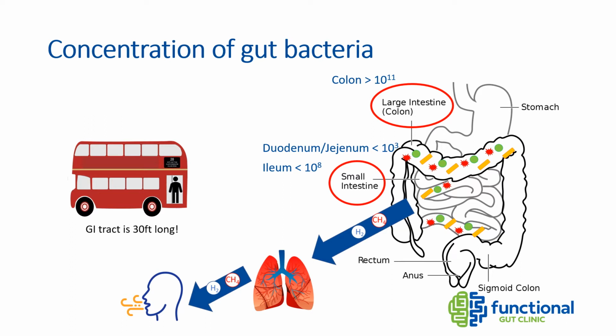Our intestinal tract can be split simply into two sections, the small intestine and the large intestine or colon. The small intestine is responsible for the absorption of our dietary nutrients that we ingest, and the colon reabsorbs water, but it's mostly for the storing and excretion of stool from our body.